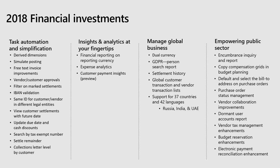We're trying to make more lists that are global vendor and customer transaction lists, and just a ton of other functionality that I think it's best if we just showcase through demos. And then in the far right column, and I'll talk a little bit about this at the end, we have a list of related sessions.